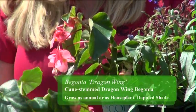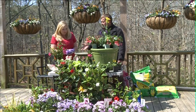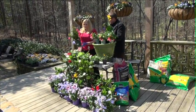Some other plants that you've pulled also, Haley, that I think are worth mentioning. You've got these beautiful mandevillas that would also be a nice vertical accent. This is one called Sun Parasol, which is a relatively new introduction.